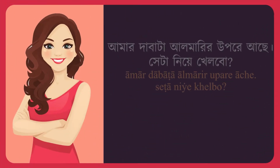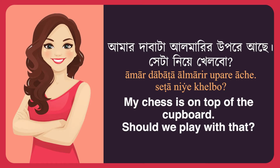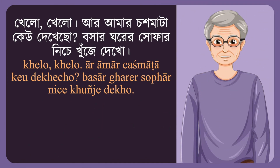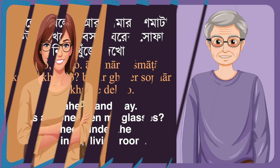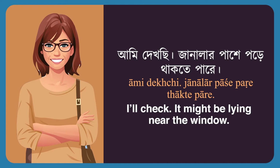Tuntun says, আমার দাবাটা আলমারির উপরে আছে, সেটা নিয়ে খেলবো? Tuntun says, my chess is on the top of the cupboard. Should we play with that? Dadu replies, খেলো খেলো, আর আমার চশমাটাকেও দেখেছো? বসার ঘরের সোফার নিচে খুঁজে দেখো। Grandfather replies, go ahead and play. Has anyone seen my glasses? Check under the sofa in the living room. Rupa replies, আমি দেখছি, জানলার পাশে পড়ে থাকতে পারে। Rupa replies, I'll check. It might be lying near the window.